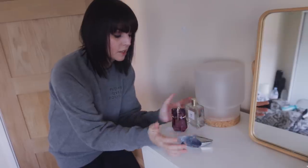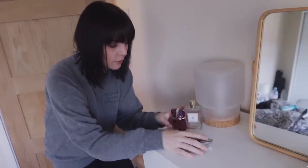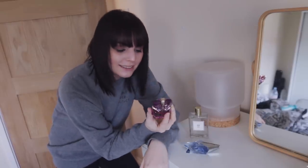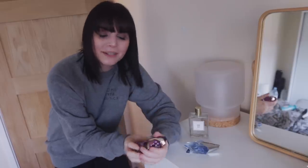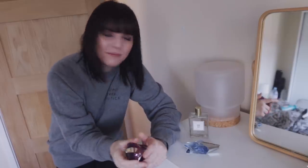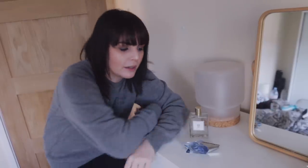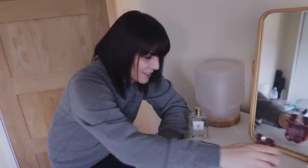And then here we just have an assortment of perfumes and stuff. This is Alien by Thierry Mugler, and this is my favorite perfume in the world, not just because it smells amazing, but because my boyfriend bought it for me for my birthday and reminds me of him. Every time I wear it I miss him, so that's definitely gonna stay on here.